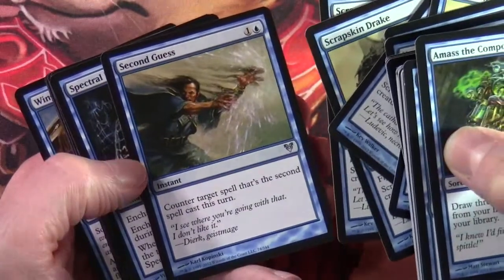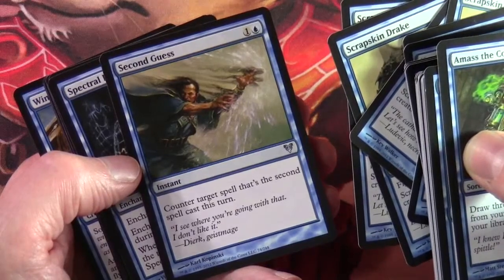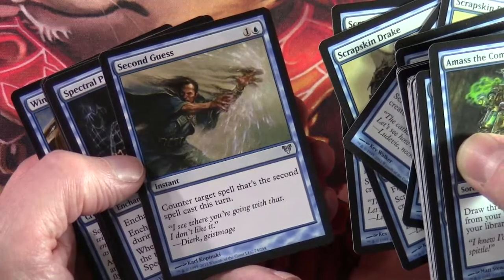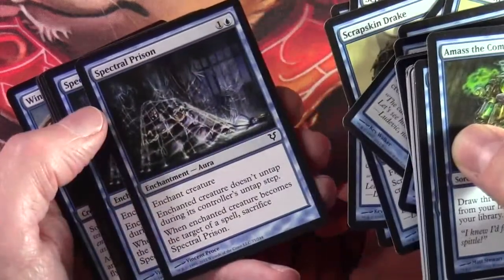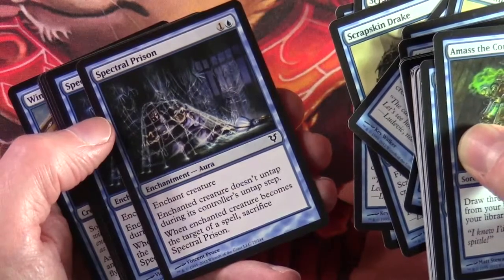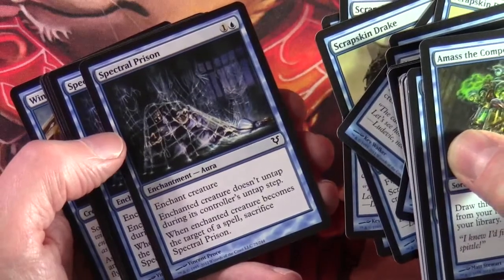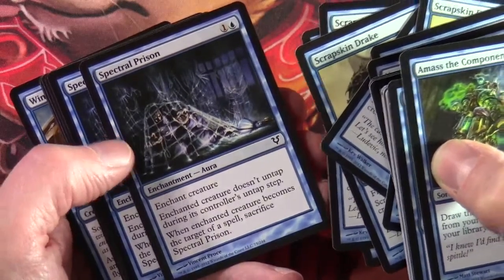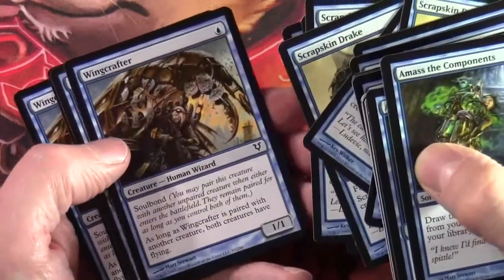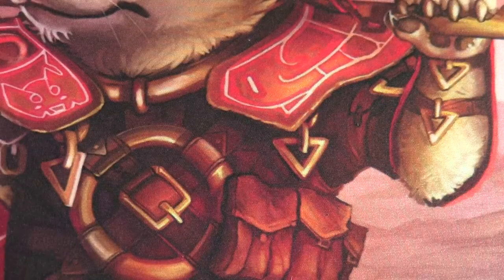Second Guess. So another variant on a counterspell here. So 1 and a blue instant: counter target spell that's the second spell cast this turn. Spectral Prison. 1 and a blue, enchant creature. Enchanted creature doesn't untap during its controller's untap step. When enchanted creature becomes the target of a spell, sacrifice Spectral Prison. Stern Mentor, another Soulbond card. Wingcrafter, another Soulbond. So you see Soulbond's very heavy in this deck still, in this set still.